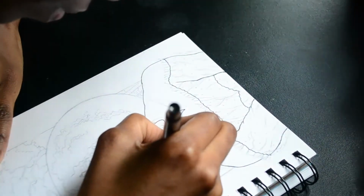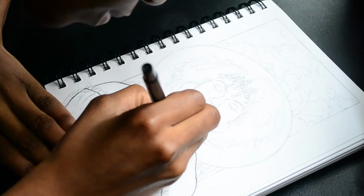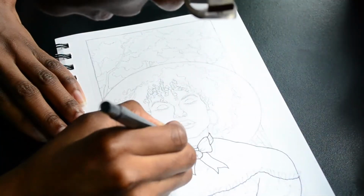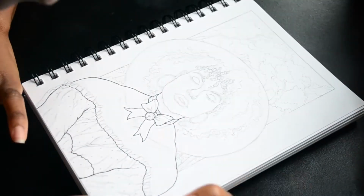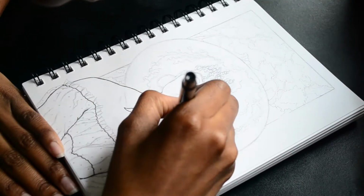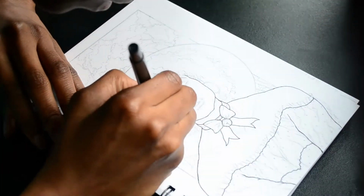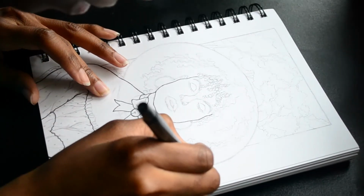First of all, let me say that if you are part of my Patreon family, you are seeing more progress of me working on the sketch. So my patrons saw the choker that I originally gave her, and I changed it from a choker that had a ring coming off of it to a bow tied around her neck with a bell.